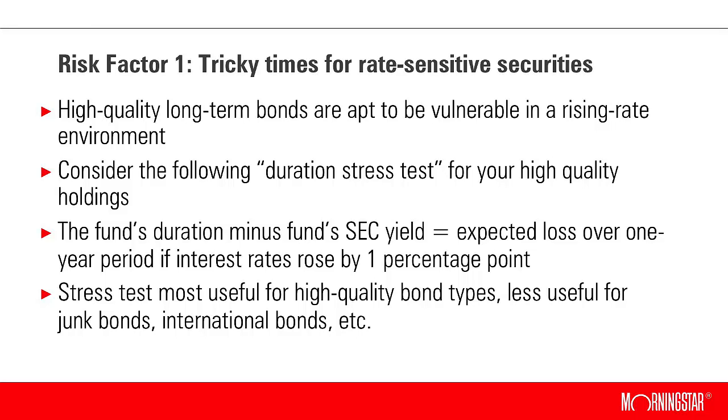So what you want to do is take duration, subtract from it the SEC yield, and the amount that you're left over with is the rough amount that you would expect to see that investment lose in a 1-year period in which interest rates rose by 1 percentage point. This kind of stress test is going to be most useful and more accurate for high-quality bond types. It will tend to be less accurate and less useful for other bond types.